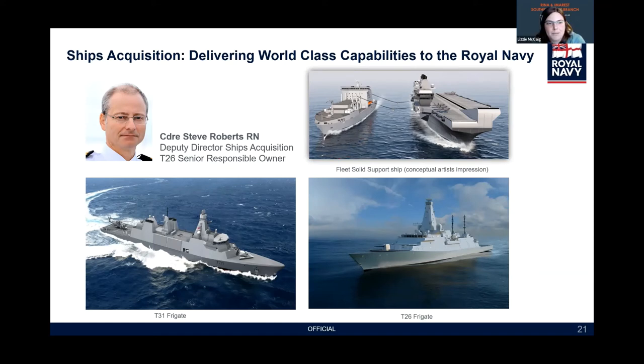Okay, so the next question is, what would you regard as being the most innovative features of Type 26, and why do you think it has been so successful as a global combat ship design shared with Australia and Canada?